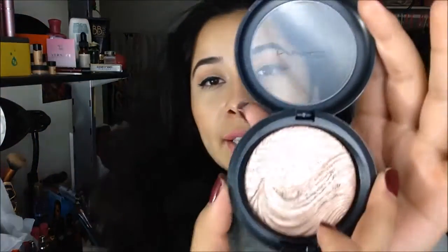Next, we're stepping into some MAC products. This is the MAC Extra Dimension highlighter in Superb. This is one of the first Extra Dimension highlighters I own. This is in the shade Superb. I do own two of these. If you watch my Glambot haul I had a while back, probably like 2 months ago, I hauled this in my video, and it's just a very nice metallic kind of pinky shade. It's very, very pretty and very pigmented.